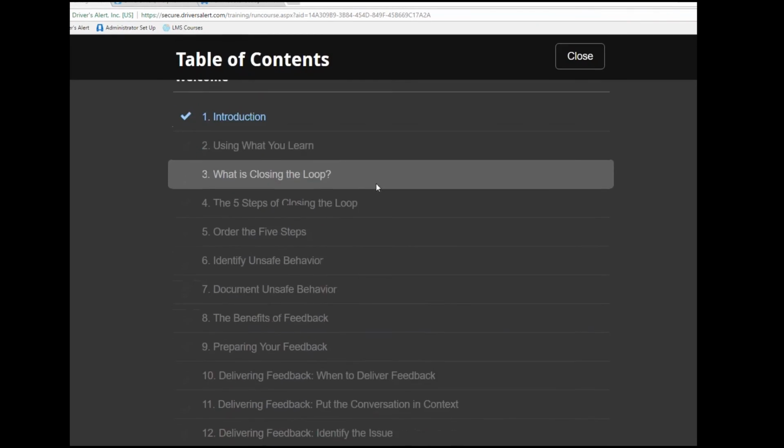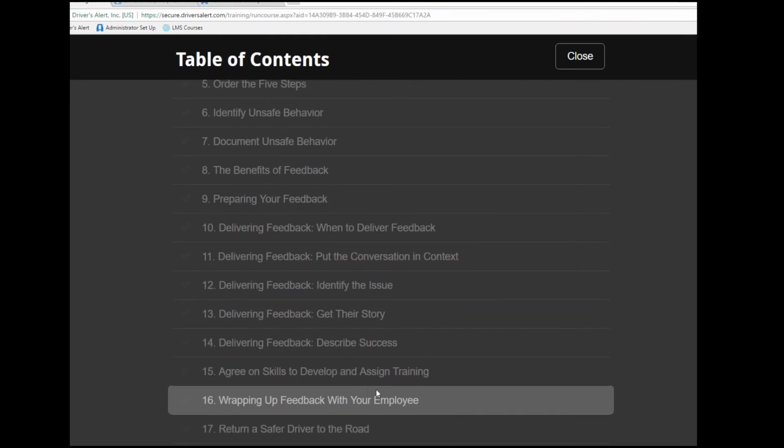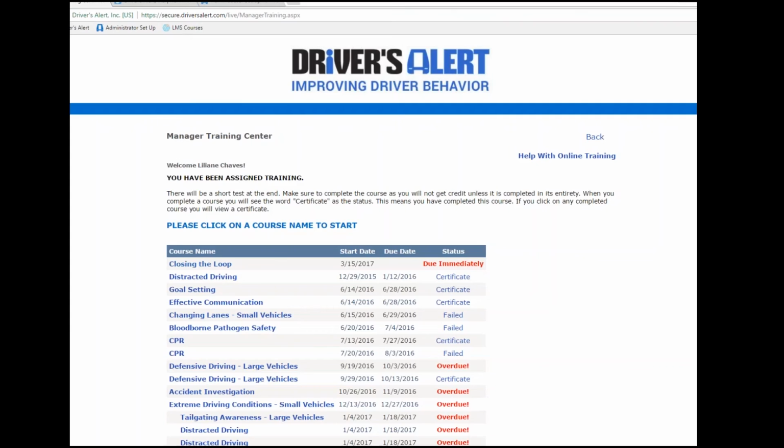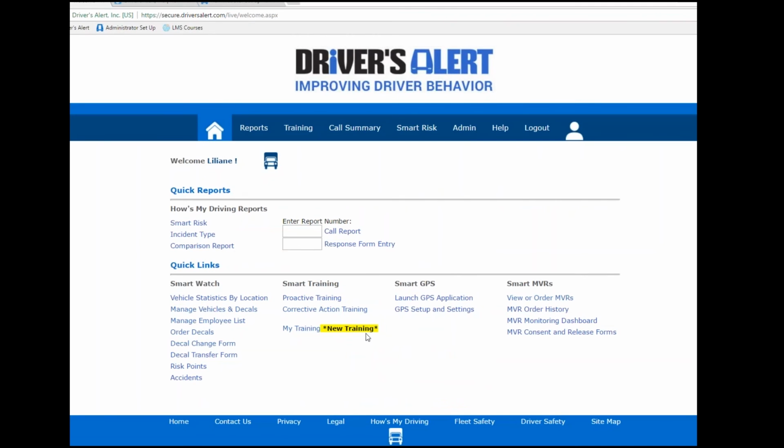You also have a table of contents where you can see exactly what will be covered as you go along the course. So that's available for you. Again, it's right on that home page when you log in. It's highlighted in yellow so you can't miss it.